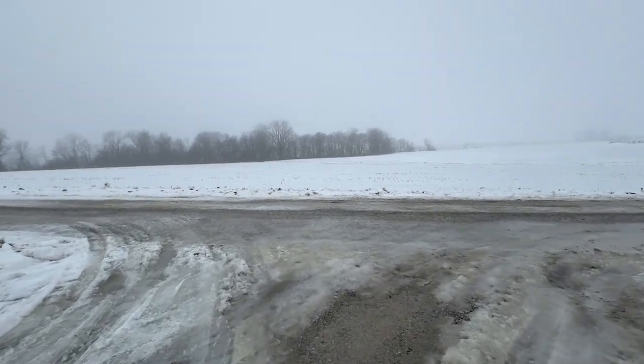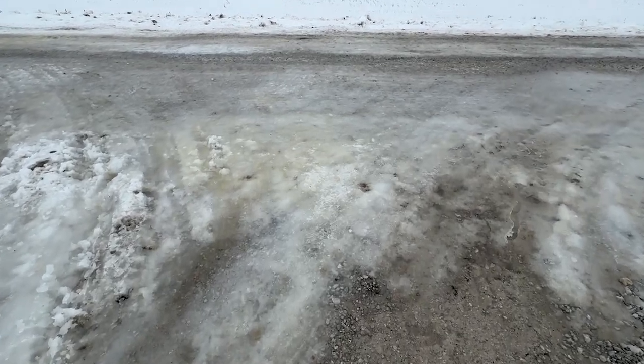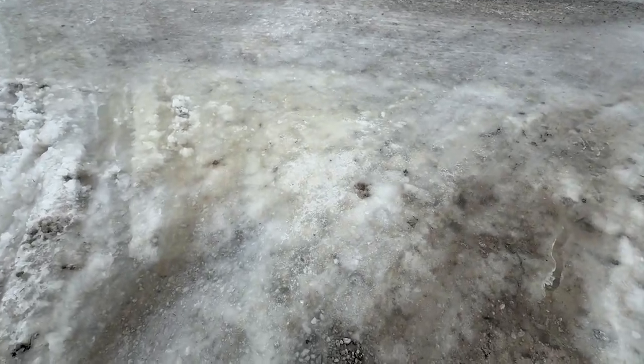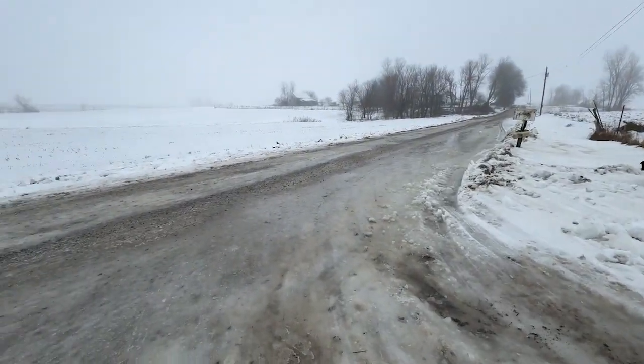Oh, it feels so good to be out here walking around. Now see, you can see in a lot of the areas where it's been packed, we still have quite a bit of ice. That is ice. But it's nice to see some of it is melting.